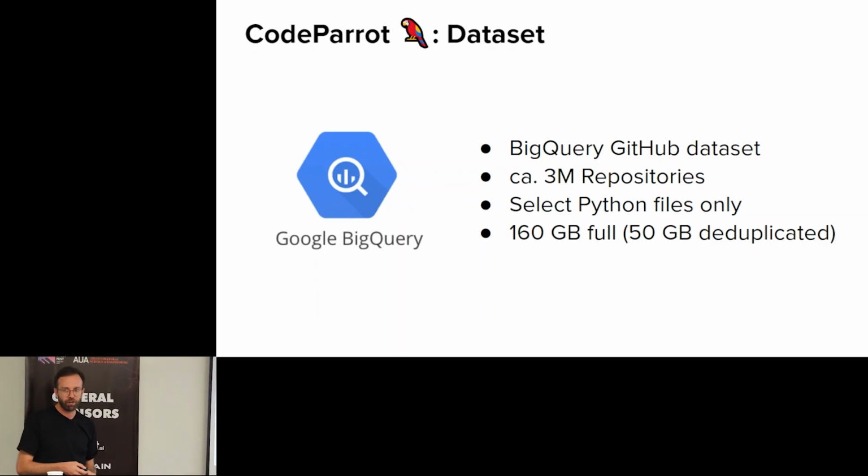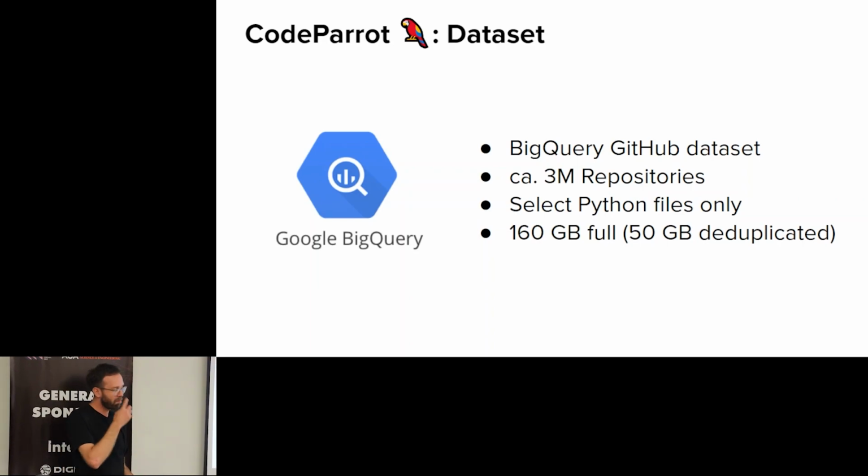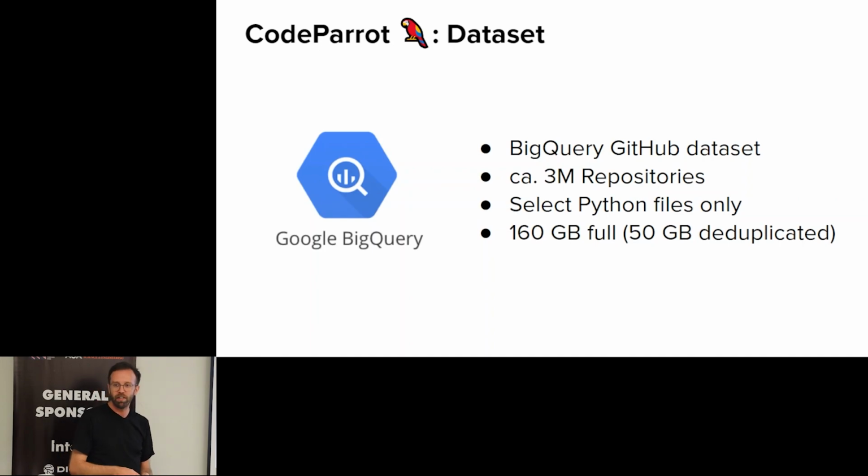That's probably a little bit of work. A cool thing that exists is BigQuery, and it has a lot of public data sets. One of the public data sets they have is GitHub. They have not all of GitHub, but a subset with certain licenses. Within maybe 30 minutes, you can query that data set and create a 160 gigabyte data set of Python code.